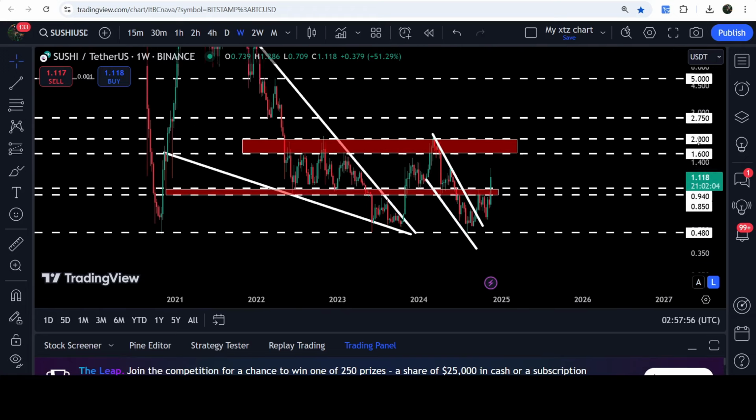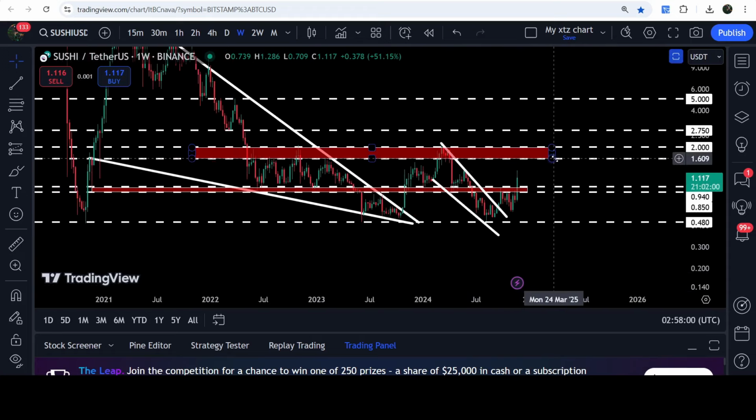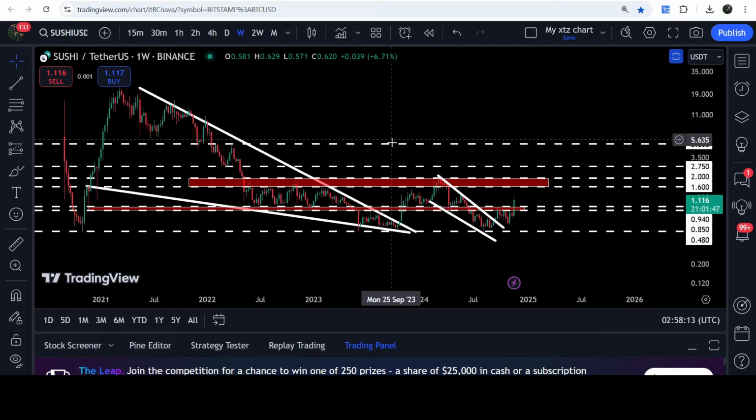If we take a look at the weekly time frame chart, then here you can see that this resistance zone from $1.60 to $2 has previously worked as a very strong resistance zone here, here, and here for several weeks. And again, it can work as a very, very strong resistance zone for the price line of SushiSwap.